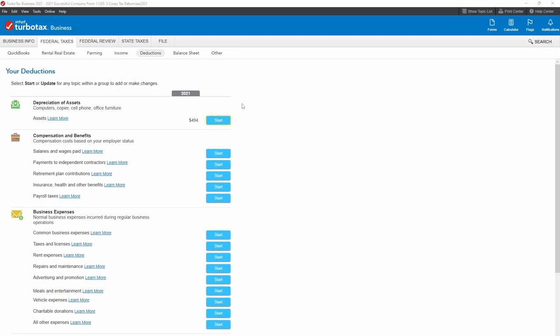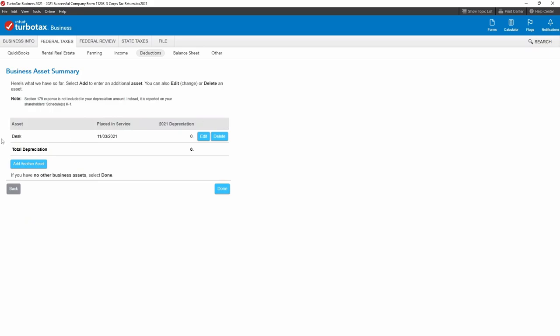Okay, so the first expense we have listed is depreciation. I already entered one, but I'll go ahead and start entering the rest because we have a few items on our depreciation list. So we'll click start. I only entered a desk. I will show you how to enter those assets.